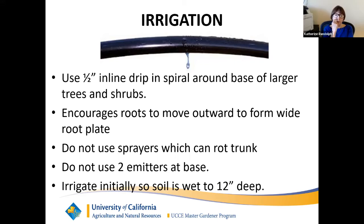Yeah, let me just say one thing, Bill. It's just that actually we changed it in the notes. If you have a small tree or shrub, you can use the 2 emitters at the base. But for the larger ones, you really want to be able to expand it. So you want to use the inline.